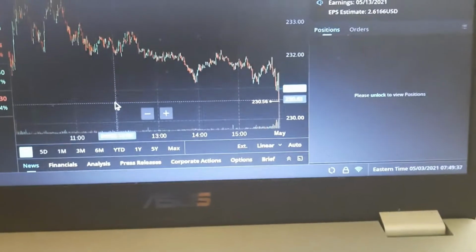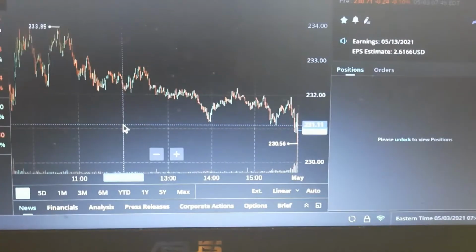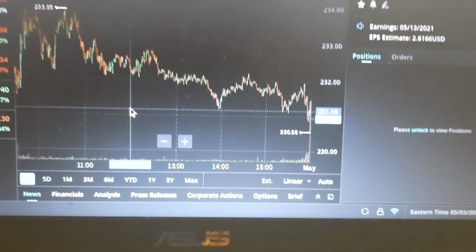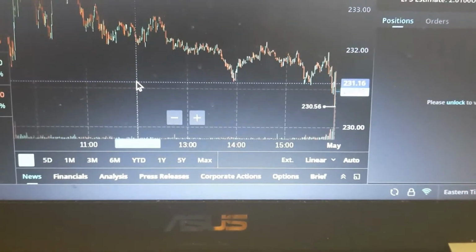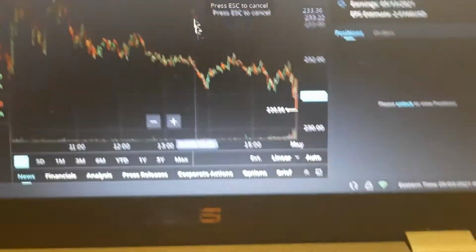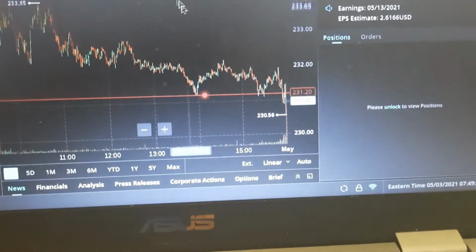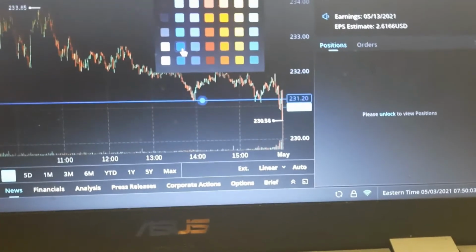And when I go over to the 1 day, I will look for any 1 day support and resistance. So we had a little support, it looks like, on the 1 day around 231.16. It did break below that at the end of the day. So maybe it could be a bearish day for BABA, and that'll be determined.